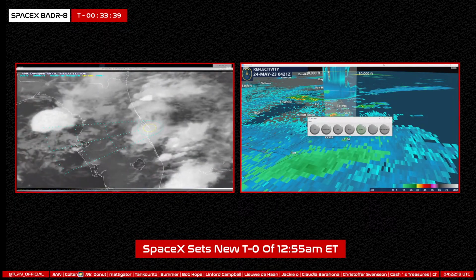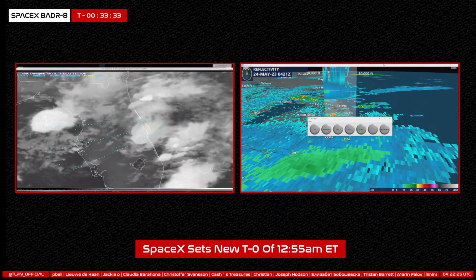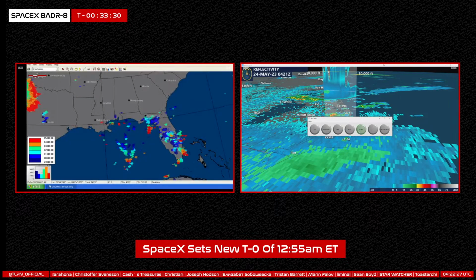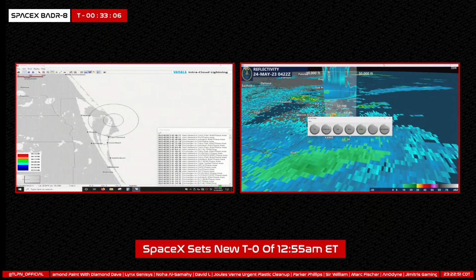Continuing to wait to see if we do get any updates from SpaceX at all as we continue through this count. Now 33 minutes, 30 seconds and counting to the current T0 SpaceX had said, which was 12:55 a.m. Eastern Time. We have not seen anything as of yet. As we go through the timeline, we'll be continuing to monitor it as we normally would until we've had an update from someone on site or from SpaceX specifically on where they're at in today's countdown.